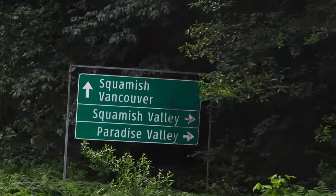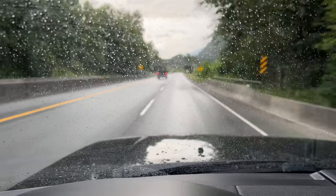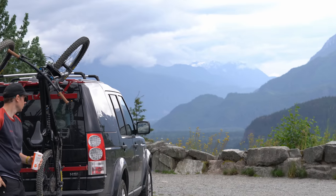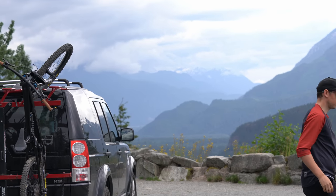So we left the Sundial Hotel and did the 45-minute drive down from Whistler to Squamish and met up with James from Ride BC. And today's ride is all about getting Hunter out of his comfort zone of jumps and into some world-class gnarly tech. Let's see how he does.